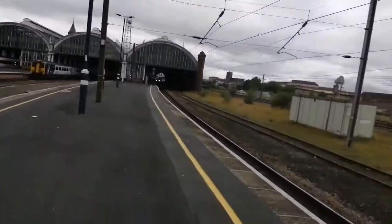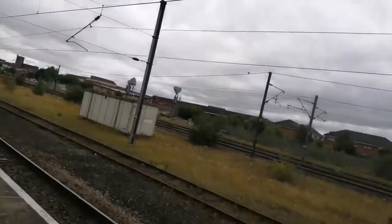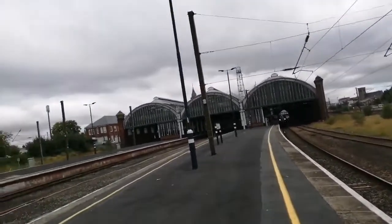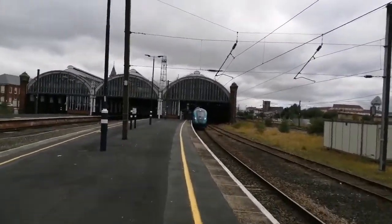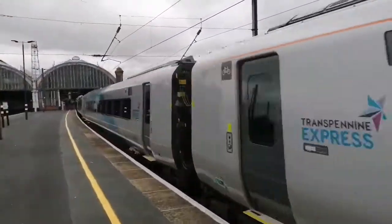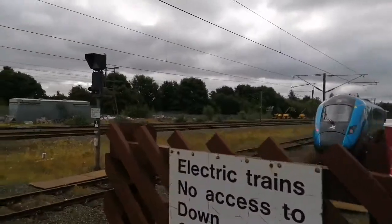Also arriving in is a TransPennine Express service back off to Liverpool Lime Street. I'll get the unit number on its departure. Next service departing is a TransPennine Express service off to Liverpool Lime Street. Nice wave from the driver there, thank you. And the number is 802202.